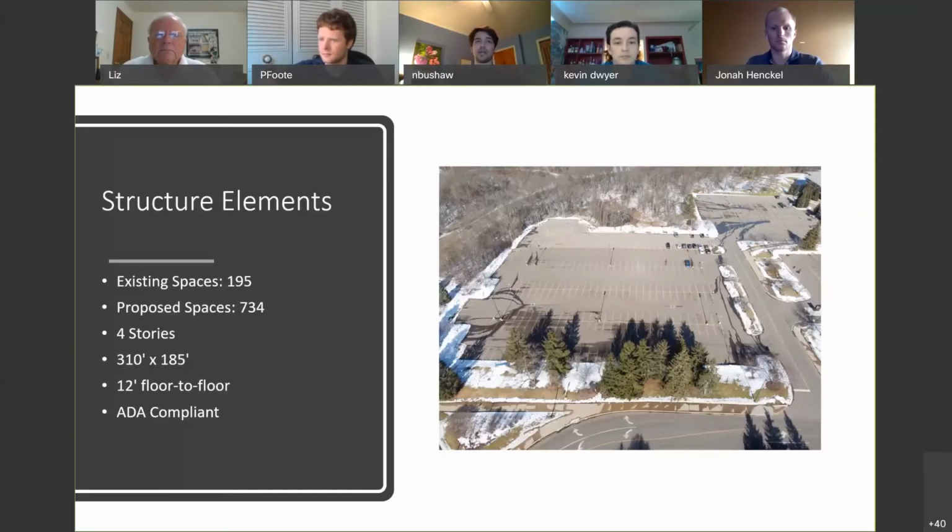As a group, we do realize that 740 spaces is quite a large structure, but our goal is to provide the appropriate parking infrastructure in order to restore some of the surrounding surface parking lots back to green spaces. This will not only enhance the campus community, but these lots could also be utilized for future construction as WMU continues to grow. So this is a concept level rendering of our proposed precast parking structure.